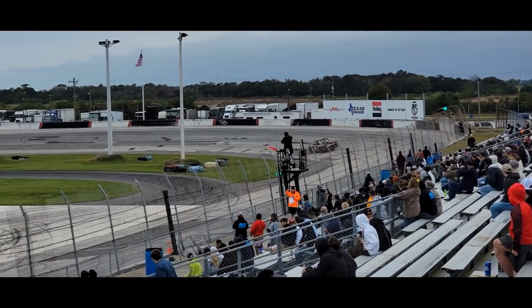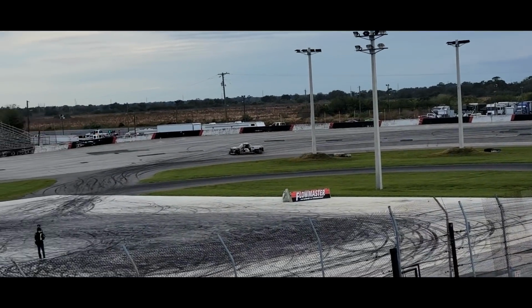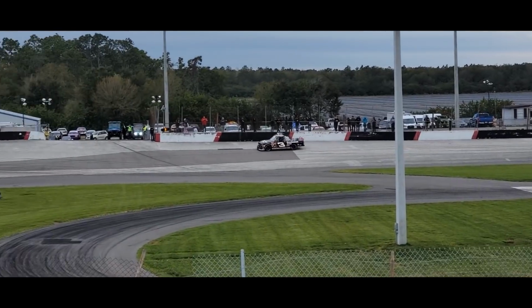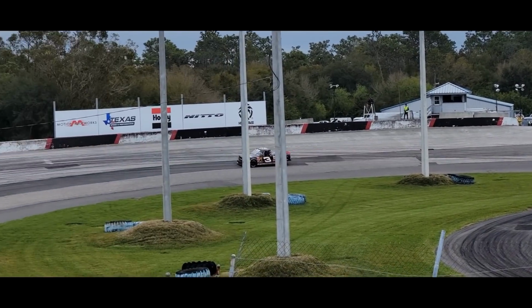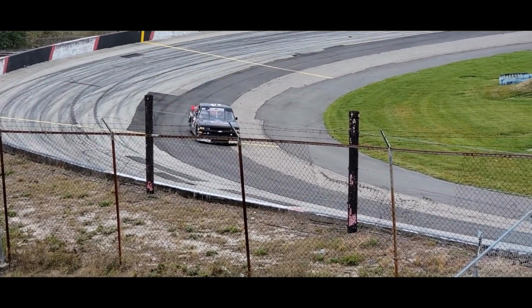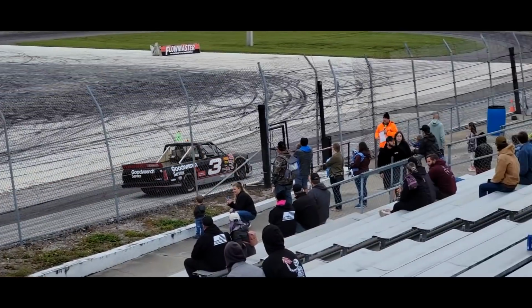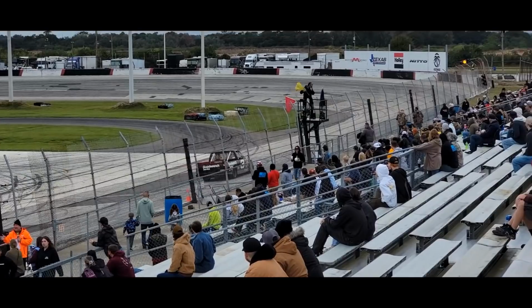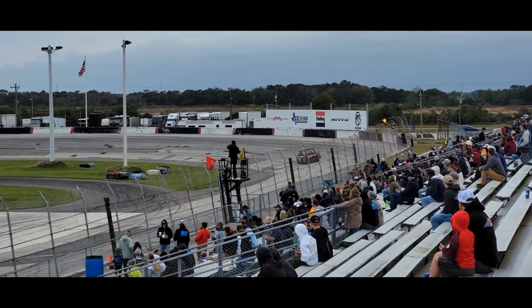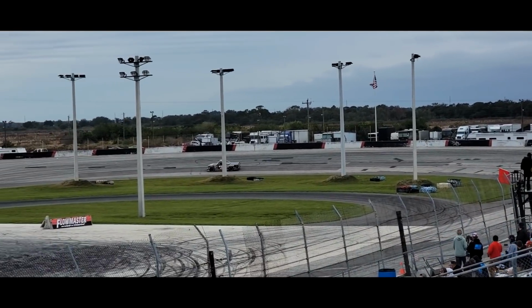Oh, he just dropped a wrench. A wrench just came out. It's right in the front. See if we can. I don't want to sneak out there, but I don't think it's in the pathway of where he's traveling, but definitely saw a wrench fall out of the car.